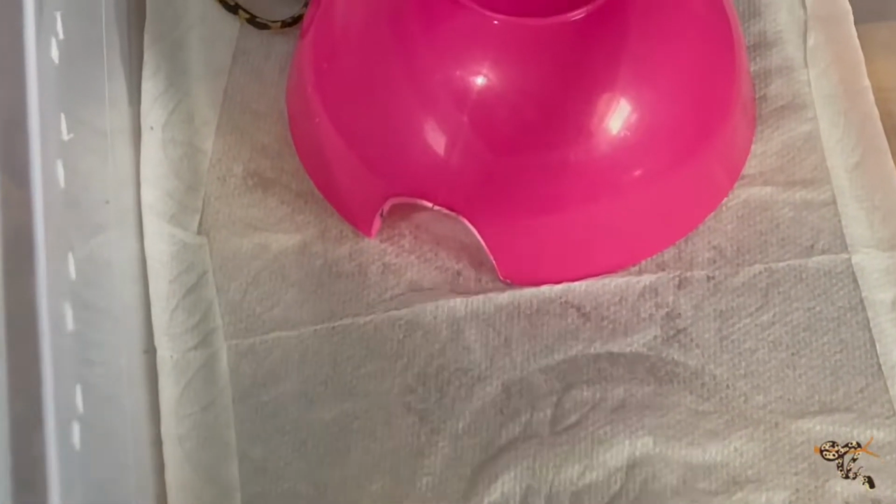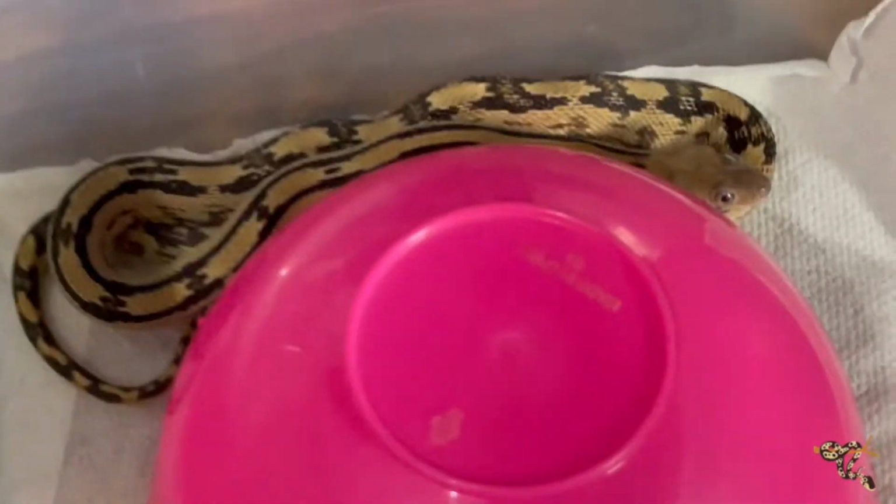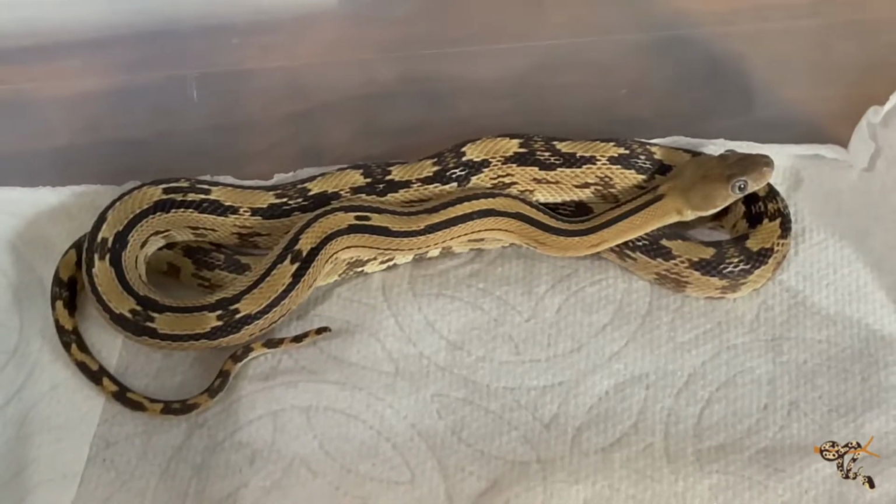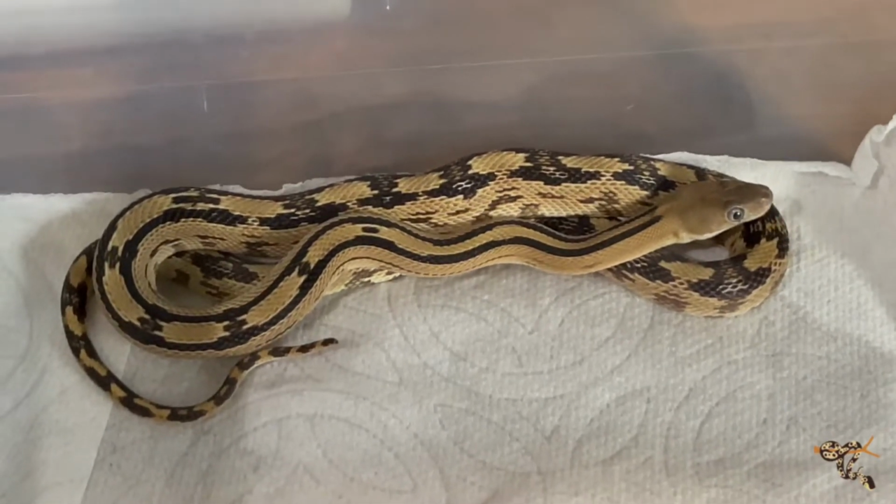And then last of the snakes is this girl right here. This will be really, really cool. So we'll zoom in over here. So this girl, any guesses? Last chance. 3, 2, 1.